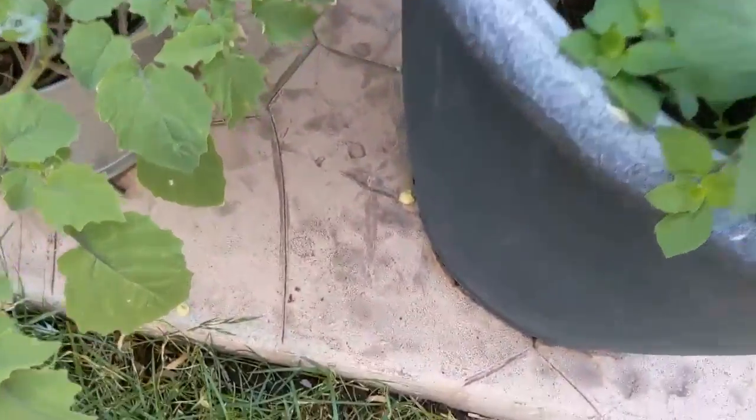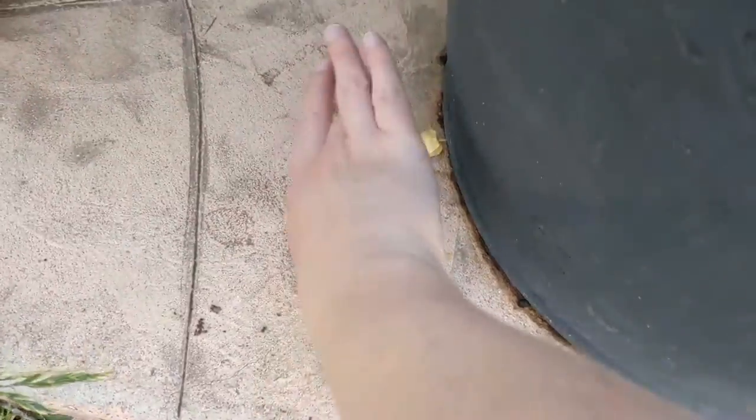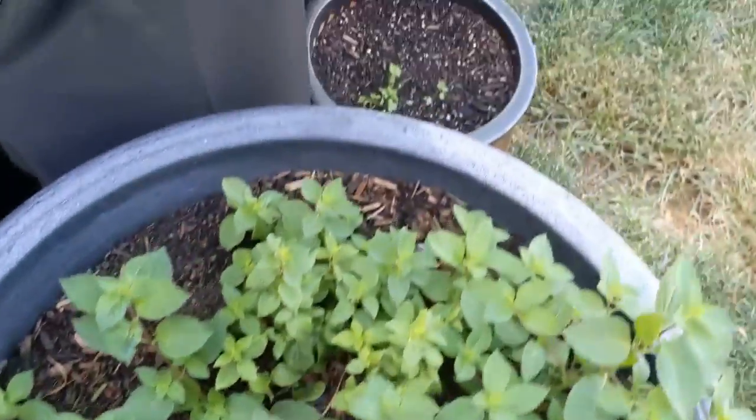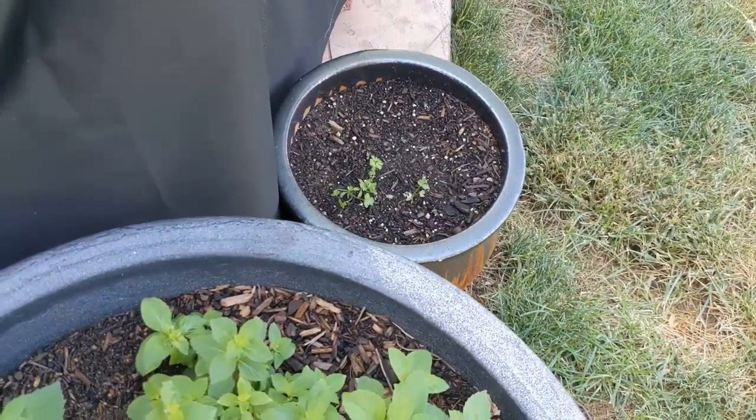Ooh, a ground cherry. Our mint. And then we have our parsley back here.